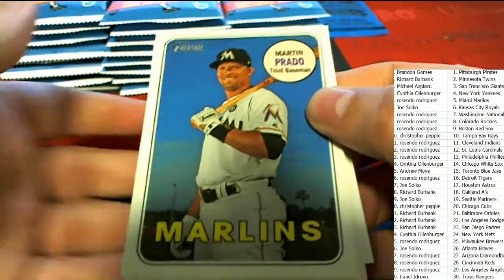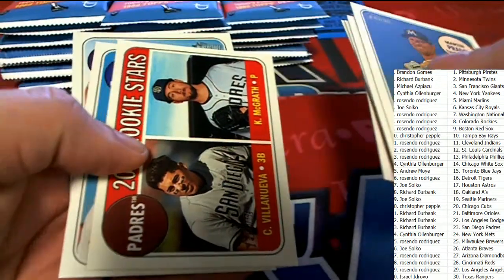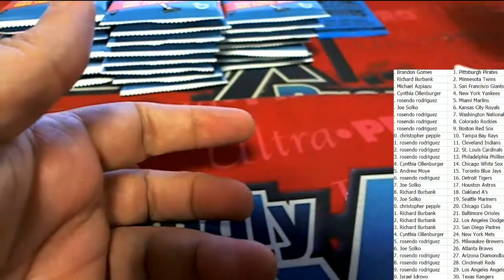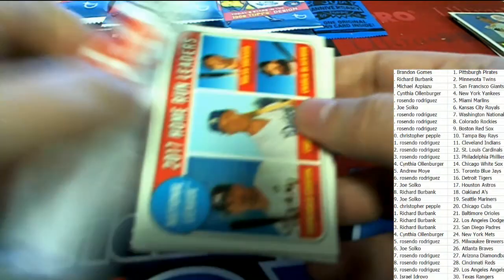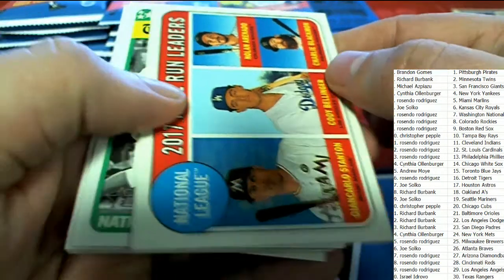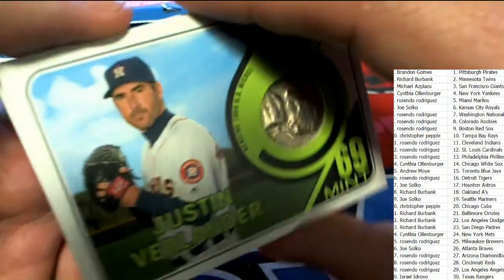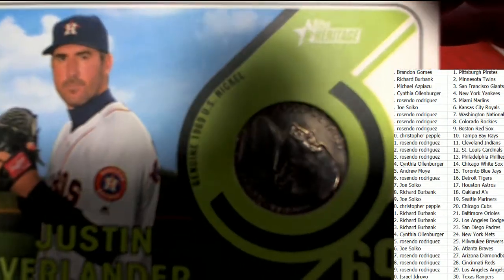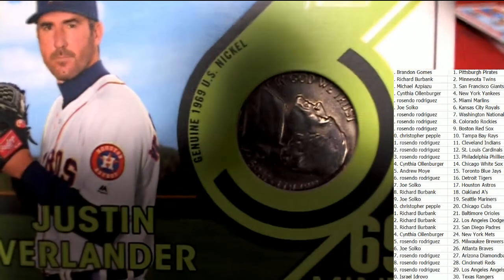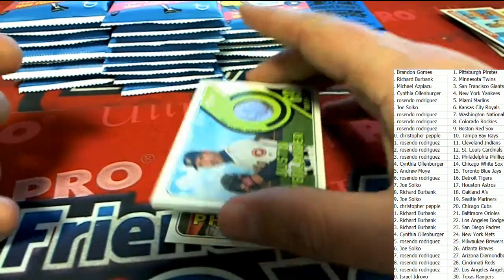Everything ships in Heritage. Good luck. Oh, look at this, Justin Verlander. Oh, my Houston Astros. No, they're not game used. They're custom. Basically, they're really manufactured for being framed. They're made for the frame.